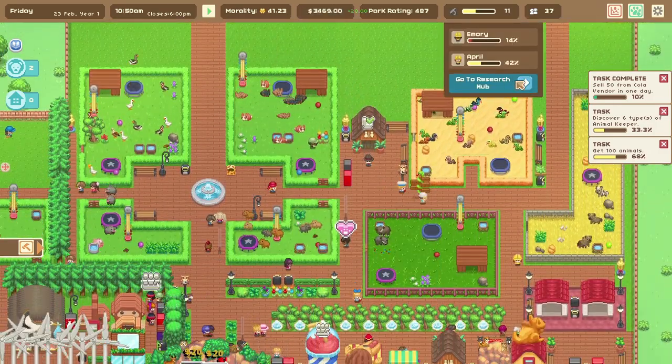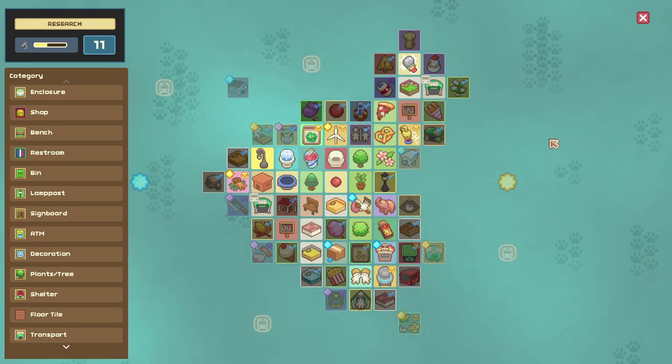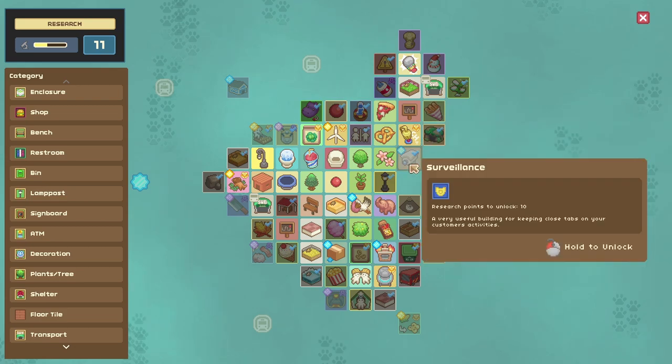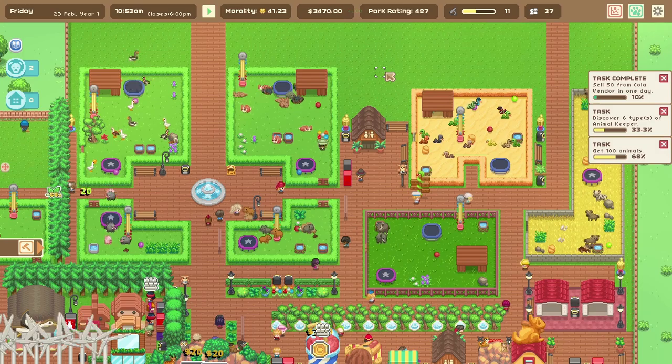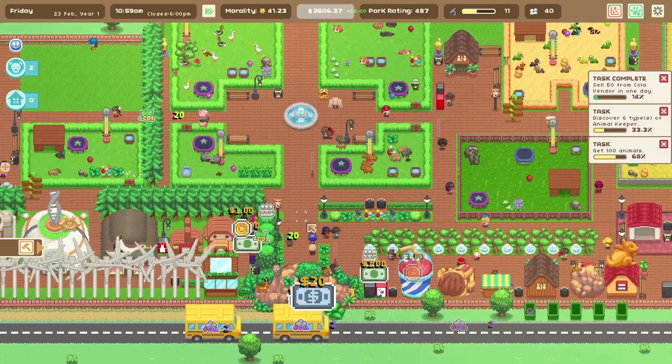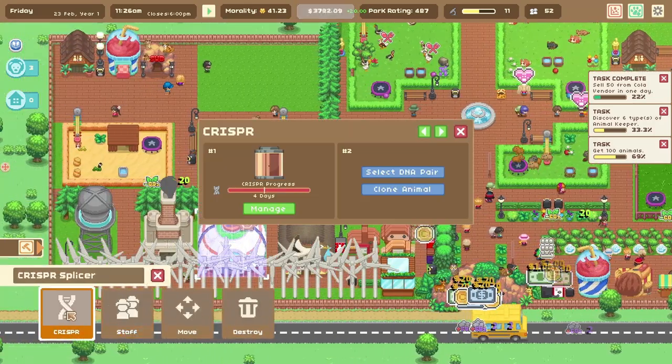Can we get the fancy bus? Thinking about buying some more buses. That's 15 points. Okay, churros. Oh, there's so many exciting things that I would like to unlock. Right. I think let's get to the end of today. I've not even looked over in here. How are these things doing?